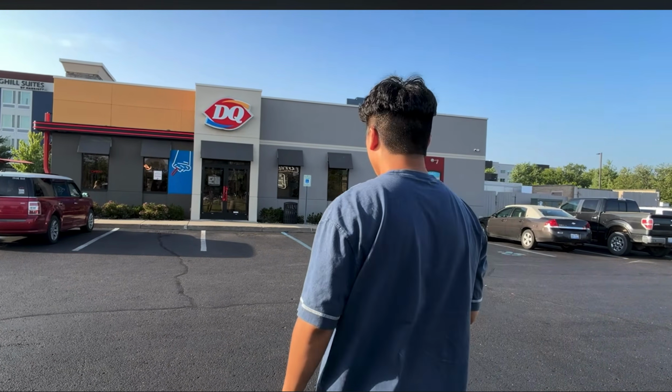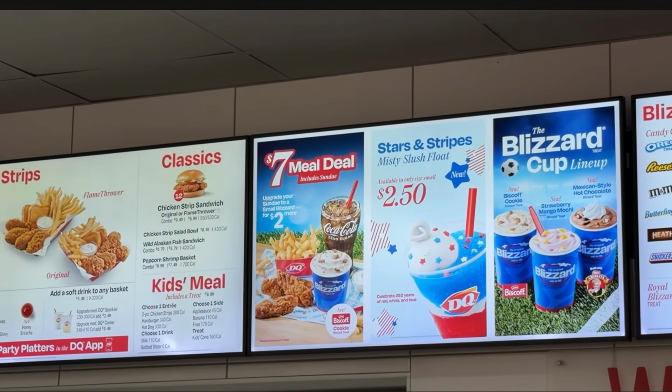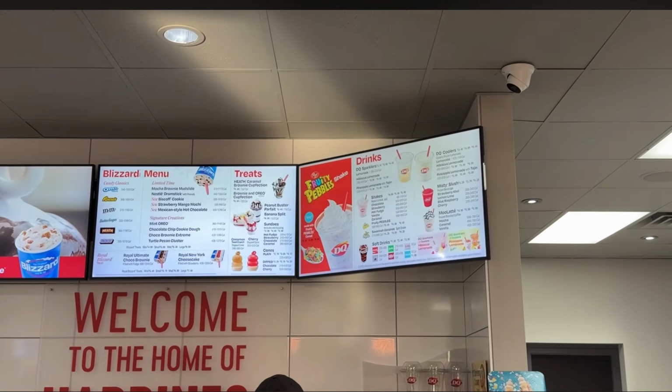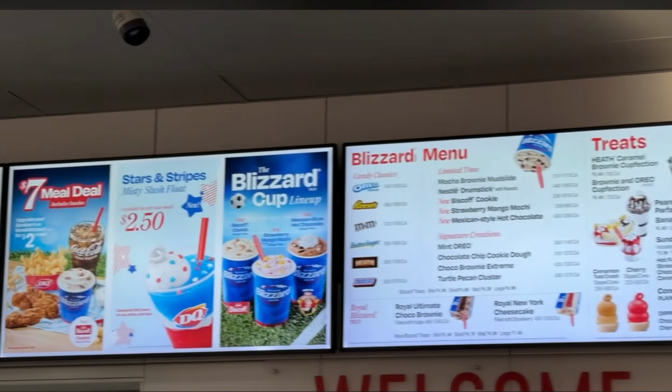Fun fact, out of all the meal deals I've tried, Dairy Queen is the only one that guarantees dessert with every meal. And that to me sounds like a pretty good deal. But let's see if the food is actually any good. They have a Fruity Pebbles shake, which sounds really good, but I'm here for the $7 meal deal because, you know, it's for the video. But that Fruity Pebbles shake sounds really good.